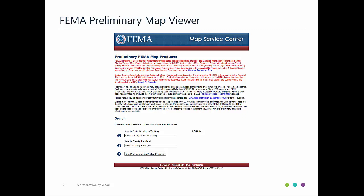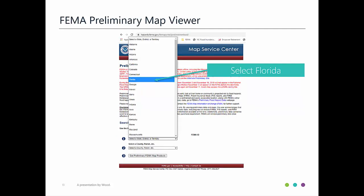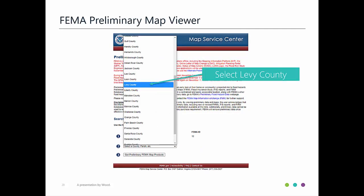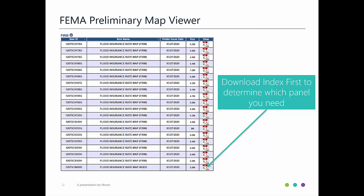Website users have a 3-step process to get the maps that they want to see. The first step is to click on drop-down menu number 1 and select the state of Florida. After selecting the state of Florida, users can click on drop-down menu number 2 and select Levy County. After selecting Levy County, users click on button number 3 to get a list of preliminary map products available on this website. Users of this website will want to download the index first to determine which panel they need.